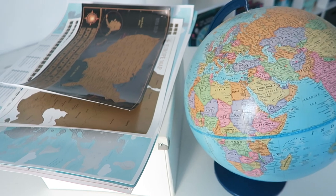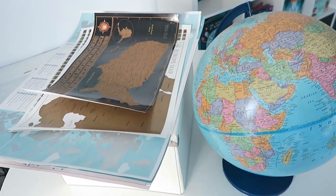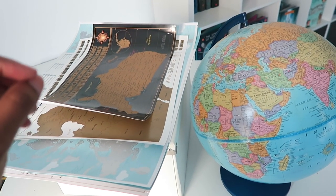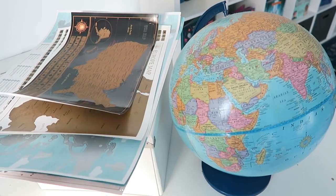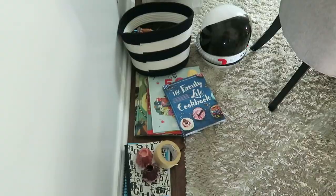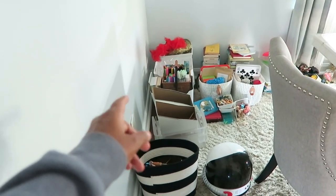So for right now, I'm just very happy with what I've gotten done so far, and I think it looks really good. I actually do have to figure out where all my globes and my maps are gonna go. I thought I had one thing planned for them, and it's turning out that I'm probably gonna have to do something a little different. I still have plenty of stuff. I just love this rug.